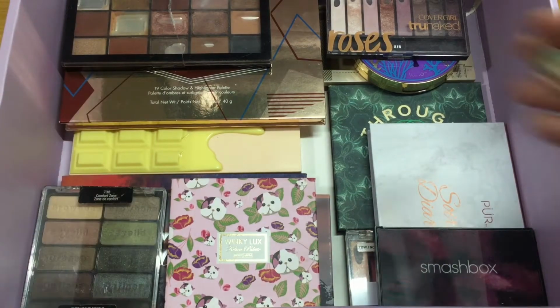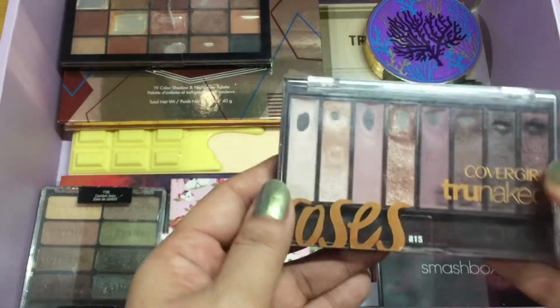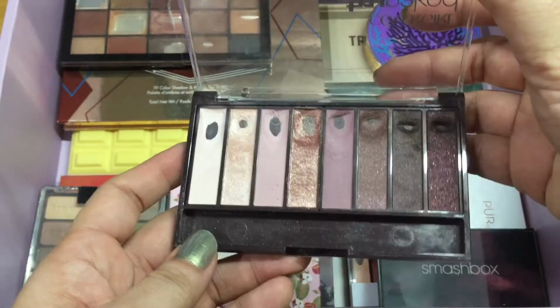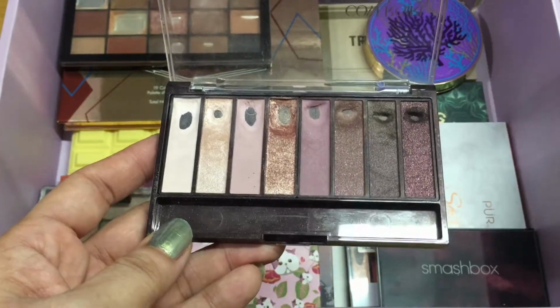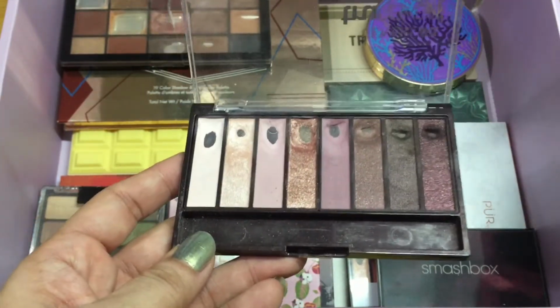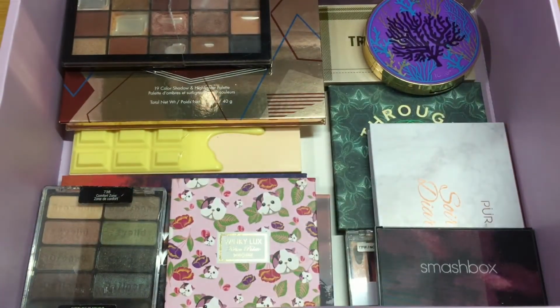Position number 15 would be this CoverGirl True Naked Roses. I worked on it this year as part of my Panda Palette 2020, where my goal was simply to hit pan on all of the eyeshadows. And you can see I did that. So it's the same color range, color family, I would say.